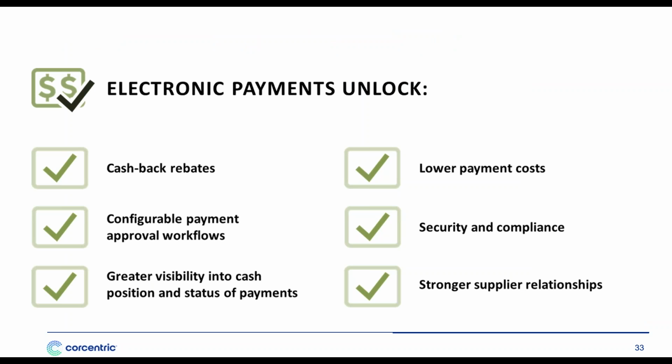If you move to electronic payments, you now have the ability to capture cash back rebates on payments to suppliers made via virtual card. That savings can add up quickly. It's not unusual for businesses to capture tens or hundreds of thousands of dollars a year in cashback rebates. Some are even capturing in the millions.